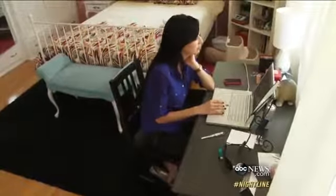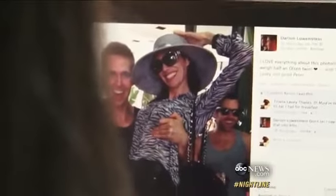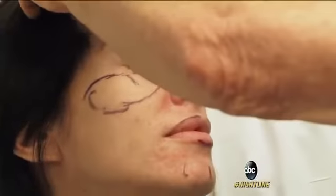She tried to change the camera angle, even untagged photos she didn't like, but none of it was enough. My darn chin just bugs the living daylights out of me in this photo. It's kind of the first thing that I look for in a photo, is how does my chin look, which is really weird. So she decided to get a chin implant. When you do a chin, sometimes you have to do a little bit more than that to balance the face in the chin. But it didn't stop there.